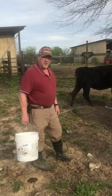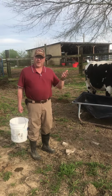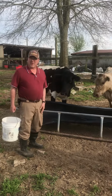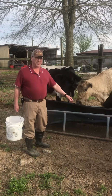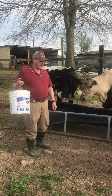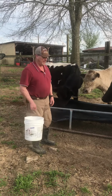Now, you notice that I don't have a shock stick or a whip or even a stick, because these animals are very gentle. Cattle are generally calm animals. They're not mean, and sometimes they've been treated mean, and they don't act good toward humans, but most of the time they're not. Of course, I've got a bucket of feed in my hand. That's why they gathered around. Okay, it's not sweet feed.